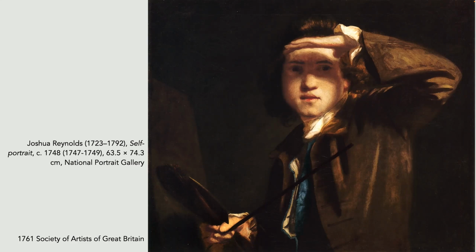It taught art as well. It was a school as well as a society of artists. It held a summer exhibition, which was very successful right from the beginning. And it limited its membership to, in those days, 40 academicians. And as I said, George Moser became the keeper.